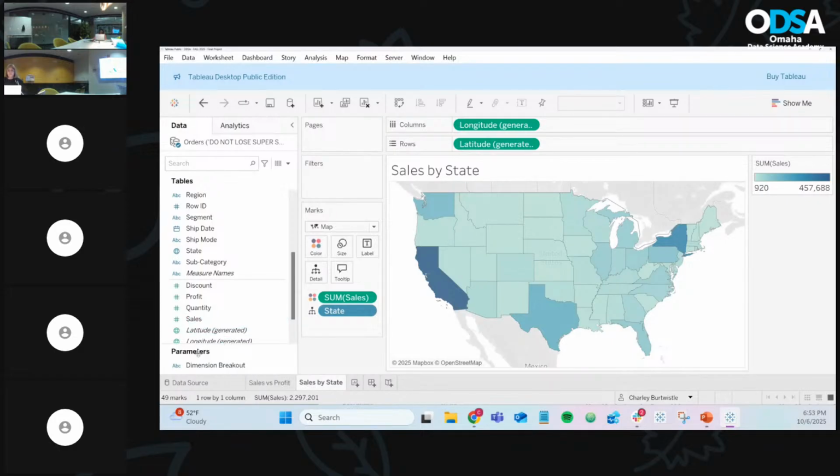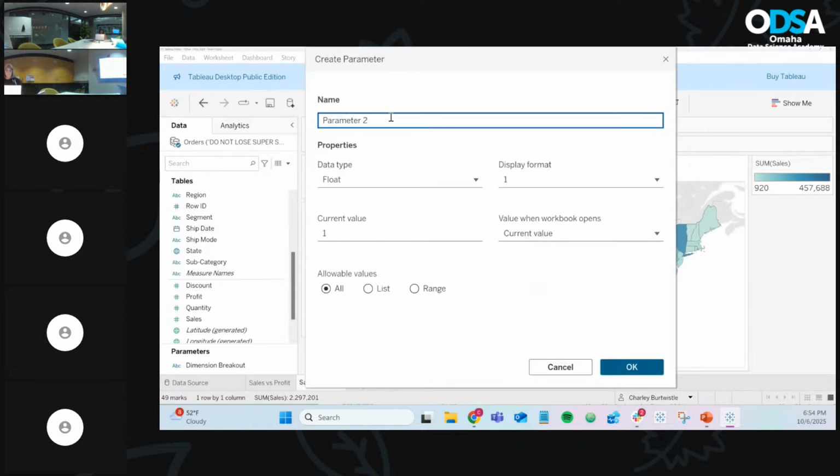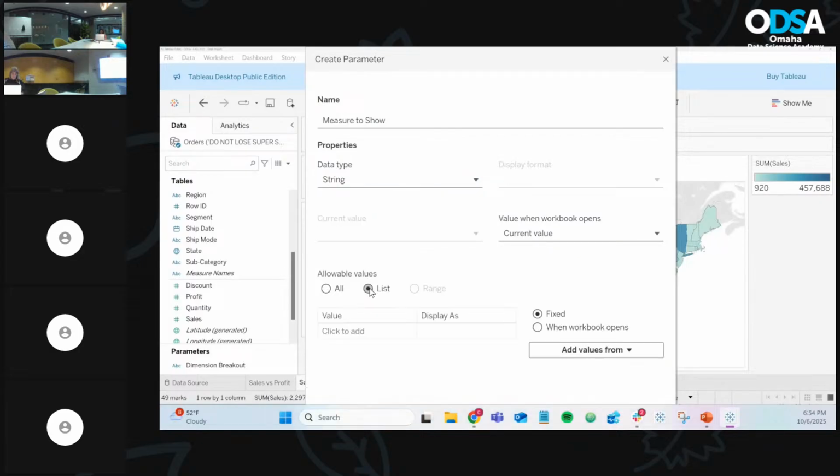So what we're going to do is create a new parameter now. And instead of having it allow us to select different dimensions, we're going to have it select different measures. So again, to create a parameter, we click this arrow right here and create parameter. Let's call this one measure to show. Again, we're going to change this data type to a string, and our allowable values are going to be a list. So let's start really simple and just type sales, enter, and profit, enter. Again, capital S, capital P, SALES, PROFIT, and then click OK down in the bottom right.